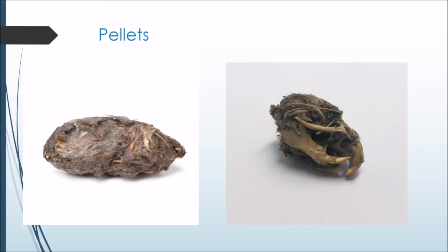Owls tend to eat their prey whole if it's small enough, and if it's not small enough, they'll rip off strips or chunks and eat that. It all goes down into the gizzard, and then the bits that can't be digested, so bones and fur, sometimes feathers, all come out in a nice, neat pellet.